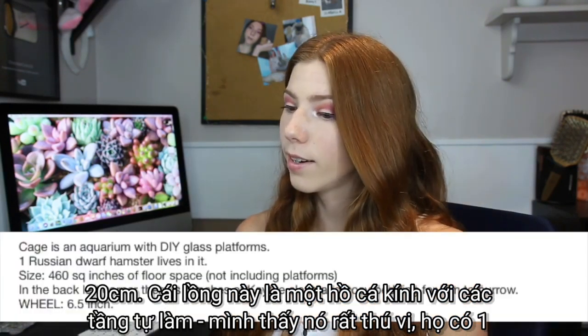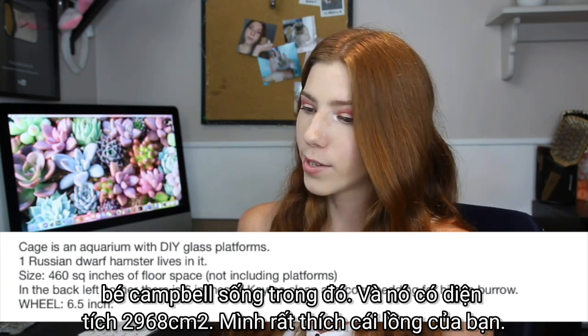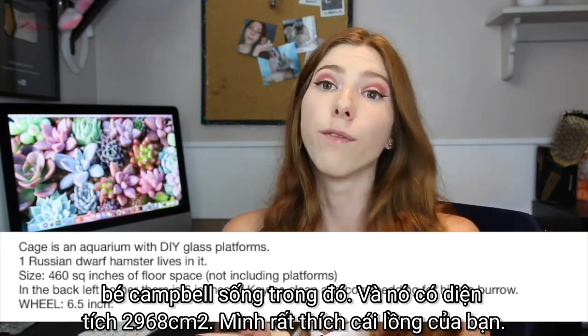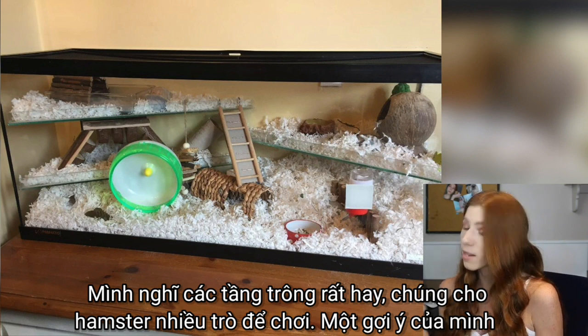So this cage here is an aquarium with DIY glass platforms, which I find really interesting. They have one Russian dwarf hamster that lives in it, and it is 460 square inches of floor space. So I actually really like your cage. I think the platforms in it are really, really cool, and kind of give your hamster some things to do.